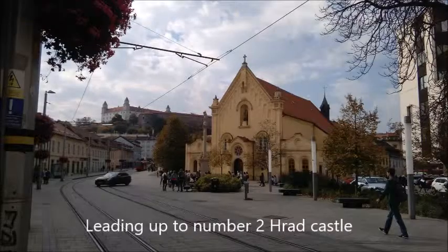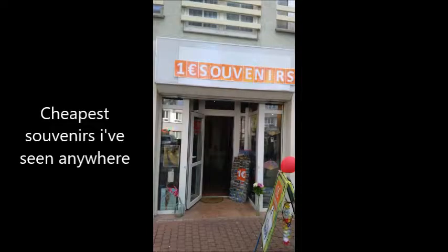So next up we're off to see Hrad Castle. As you walk up the hill you'll see a souvenir shop, and that's cheap for getting your magnets or your postcards or anything else you want to send home.